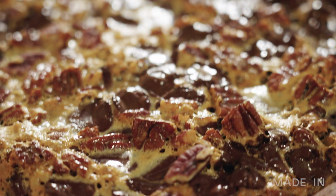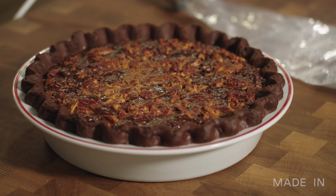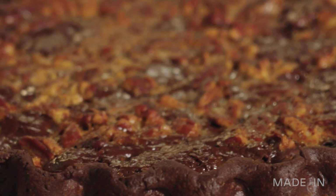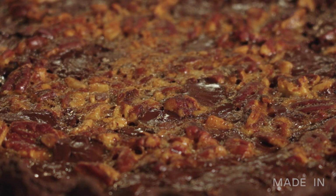I was worried about it the first time I made it because the chocolate wasn't really melting and kind of incorporating into the rest of the filling, but that's actually intentional. So when you look at the pie, it almost looks like a chocolate chip cookie. You have pools of chocolate in there, mixed in with the pecans, mixed in with the filling, and that's how she wants it to be.